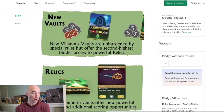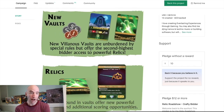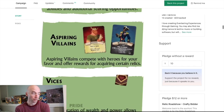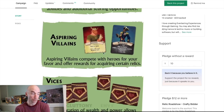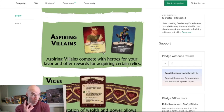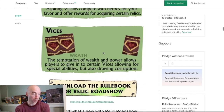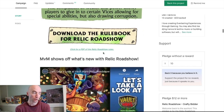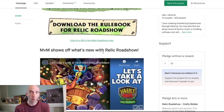So what are you going to do? You've got new vaults. Again, bidder access, second place to the relics. You bid and bluff. If you're inspiring villains, compete with heroes so you can get different rewards if you're trying to be a little bit of a bad guy. And you have vices. So they're adding a whole bunch of elements to this game. I think this is the example of something that hopefully takes, like, Champions of Midgard with Scoundrels of Skullport expansion and makes it sort of an essential. But I just don't know.